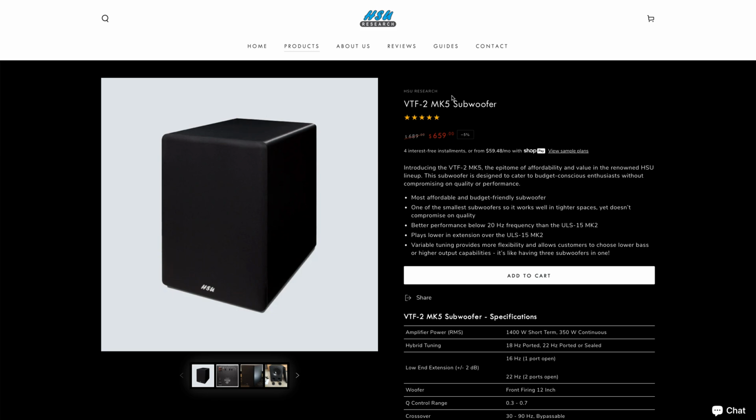So this is their lowest end ported subwoofer, the VTF, standing for variable tuning frequency, the VTF2 Mark V. The price is $660. This is a bit confusing, because that's the price, but Sue Research doesn't include the shipping in the price, whereas most of these other options, whether it's SVS or RSL or most other people, roll the shipping cost into the price these days and call it the total price of the subwoofer plus quote unquote free shipping. Whereas for Sue Research, shipping is always an extra $90. So this $660 subwoofer becomes $750.